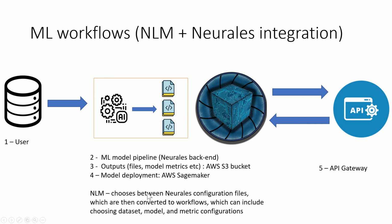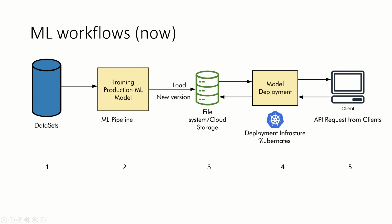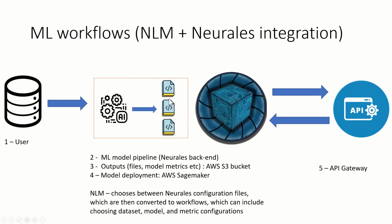So what the NLM can do is choose between multiple Neurales configuration files, and that can go from, let's say, choosing data sets. A lot of these workflows, that's really in step 4 especially. Kubernetes will let you do multiple processes, but then the NLM can say, I'm going to optimize which processes I do and when, in a certain order. This will accelerate how fast these models can be trained and deployed into production, as well as model maintenance in real time. That's again something the NLM could do, and of course, for any questions about how that can be done in more detail, you can email us and we'll discuss some more. But it can do all that.